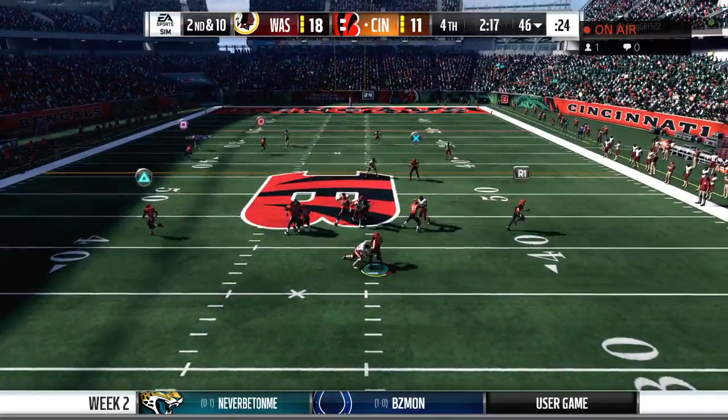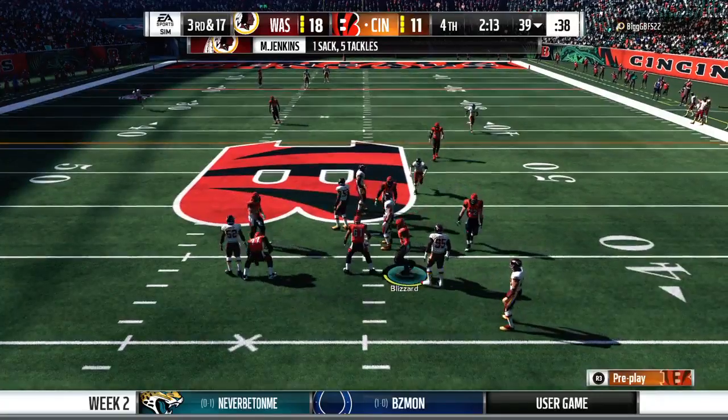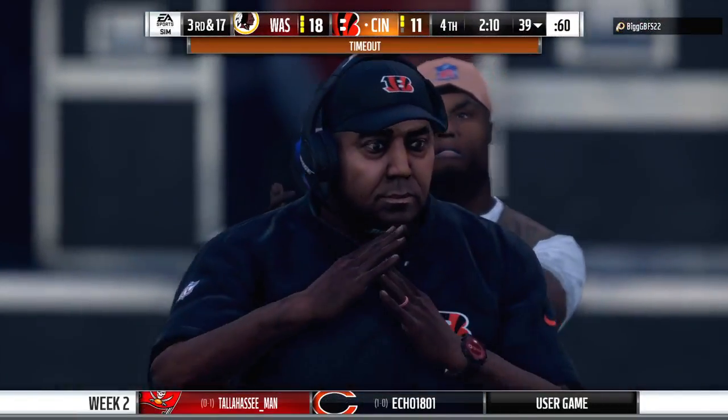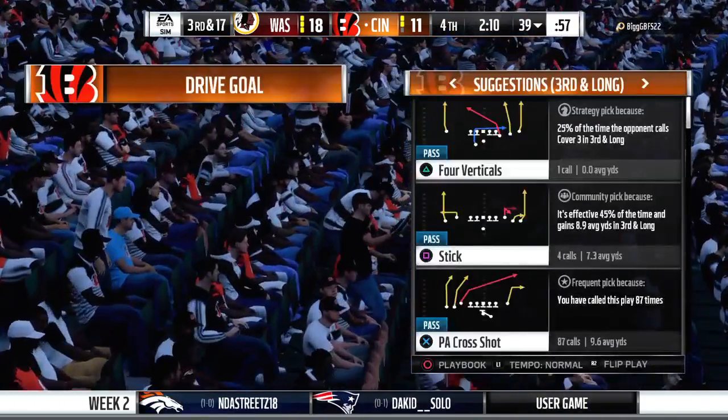And 2nd and 10, he'll look to throw again. He can't avoid the pressure. Redskins get there. This has been a tough one for this offensive line. It appears almost like they've been on roller skates this entire game, the way they've been pushed around. 6 sacks given up in this one.